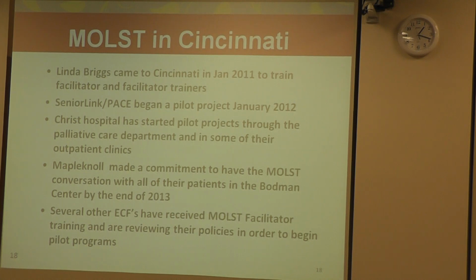Maple Knoll has started pilot projects in their ECF, and they were going to have all the conversations with the Bodman Center patients by the end of 2013. My understanding was that they were still working on that throughout this year, but that they are still continuing to have these conversations. Several other ECFs have started pilot programs.